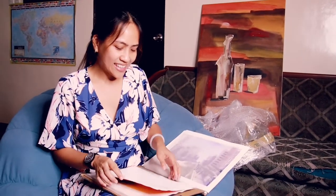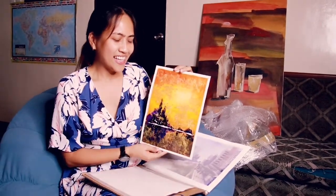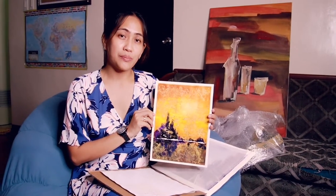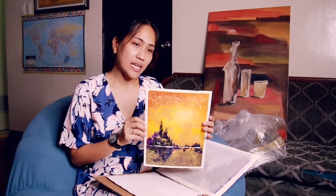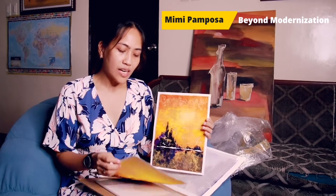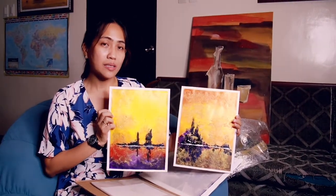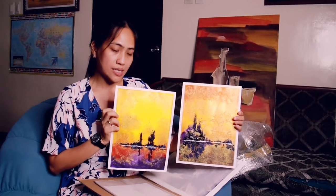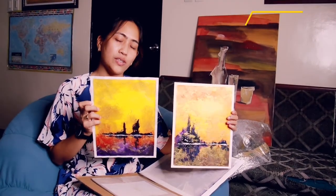Okay, and the next, this is an abstract work. This is actually my first purchase of an abstract painting. Wow! And the name of this art piece is Beyond Modernization. It comes with another, okay, wow, art piece, another abstract that goes with the first piece. And the name of this is Innovative Spirit.